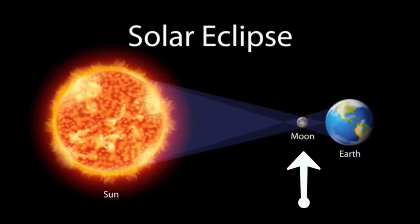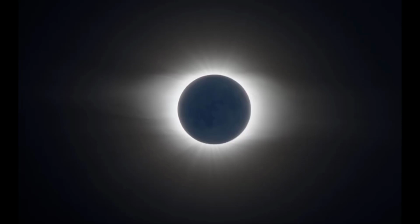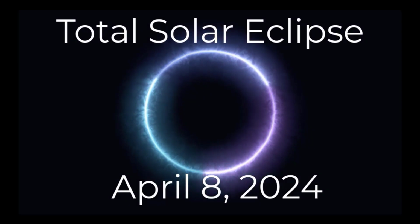Sometimes the moon lines up between the Earth and the sun, and it blocks the sun and casts a shadow on some parts of the Earth. It turns day into night for a few minutes. This is called a solar eclipse. It is happening on April 8th, and it's going to be very exciting because a total eclipse doesn't happen very often.